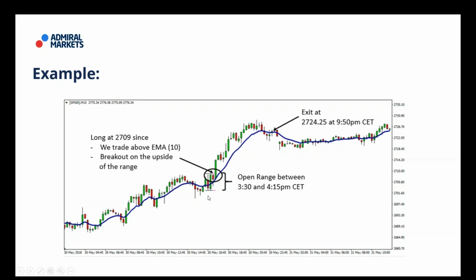So far, nothing special. In fact, what I did is I identified this open range as described in step 1, between 3:30 and 4:15 p.m. CET. So these are those thin black lines. I hope you can see them here. And then I said, okay, now we have the blue line here, which is showing us the EMA 10, the exponential moving average, in this case on a 50-minute time frame, and it's the S&P 500.